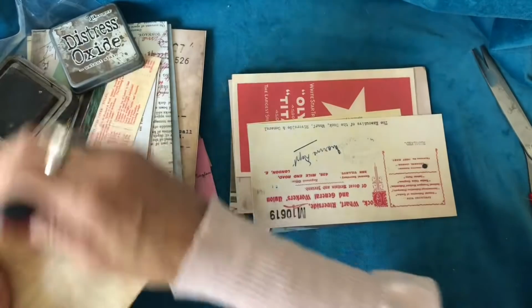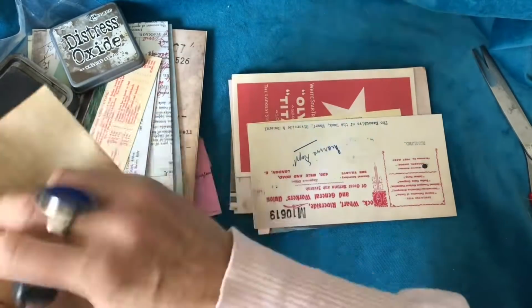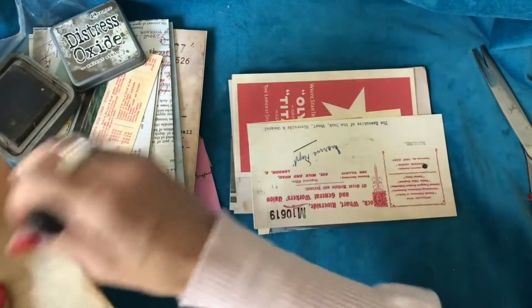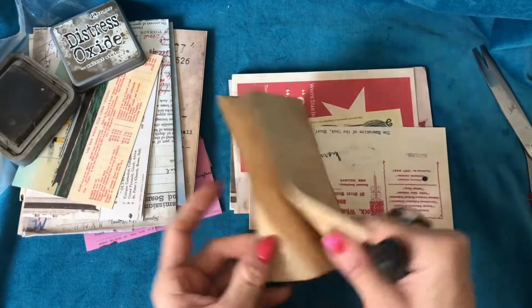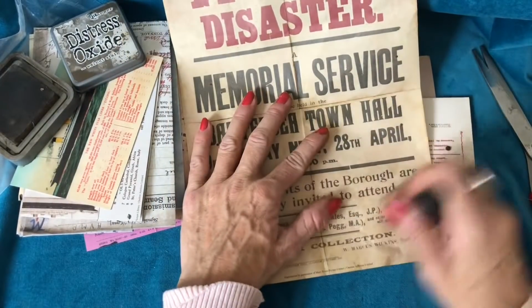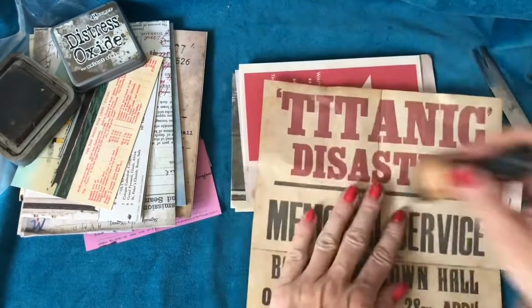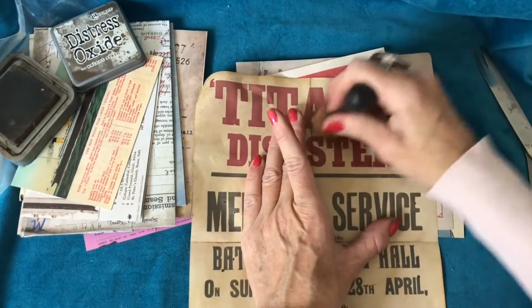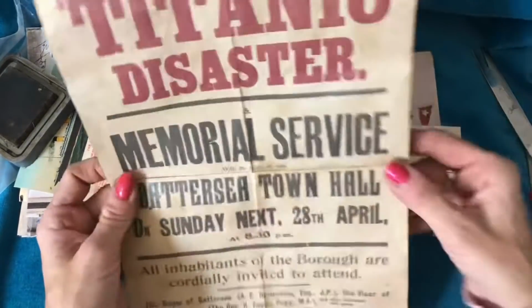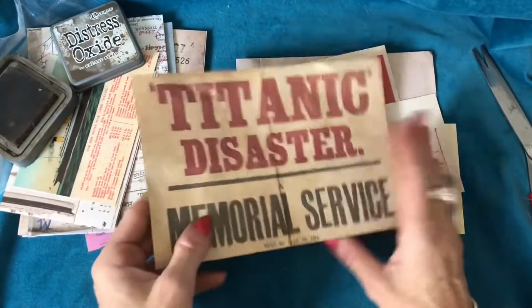Okay. And then just here as well. Okie dokie. Just again, open that out. And straight away, it just looks a lot more vintage than it did. Just going to ink some little random bits in the middle. Like that. How gorgeous is that?